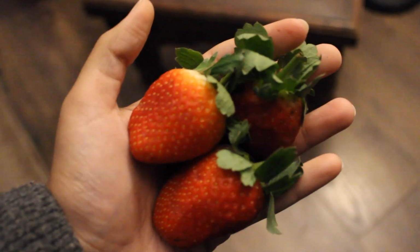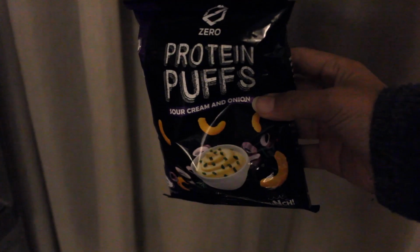Later in the day when I start getting hungry, I grab a snack. So this is about half a cup of strawberries. Believe it or not, they're 3, but they're massive strawberries. So it's about half a cup. And then I grab these protein puffs.